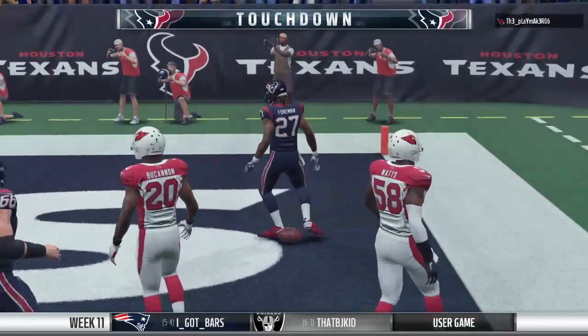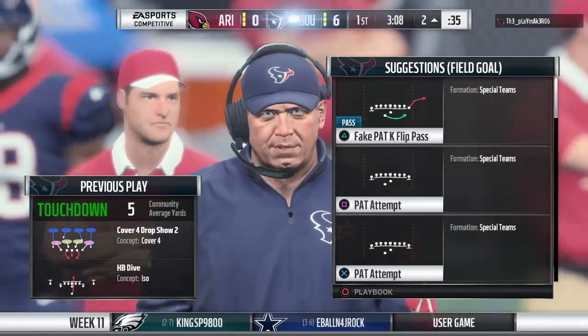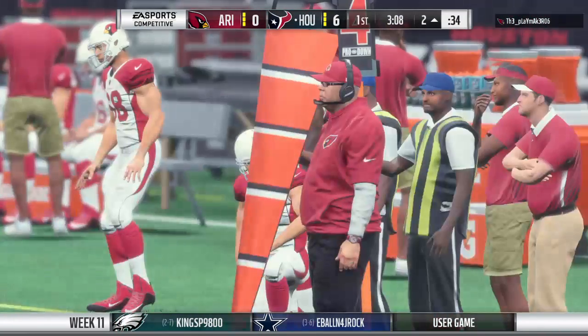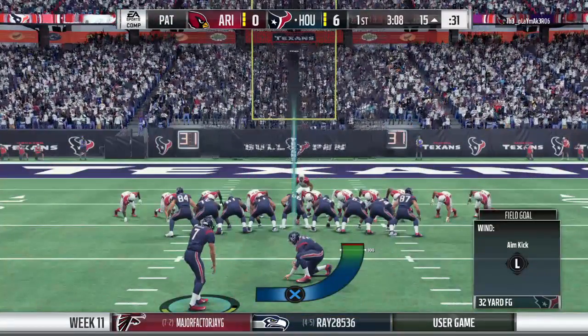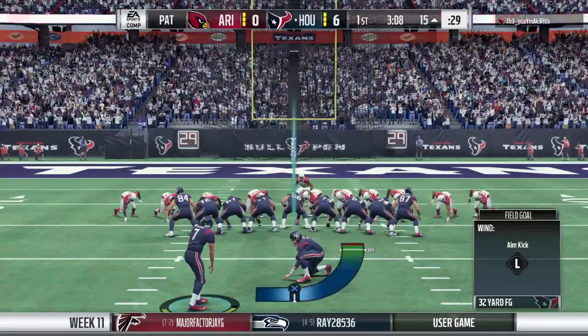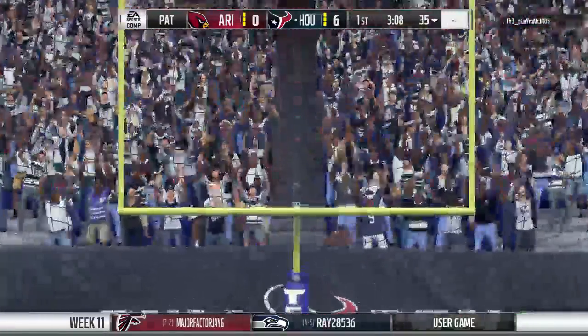Touchdown, Houston. A great effort there. His 5th touchdown now on the year. And the Texans have taken the early lead. So they get the ball on the opening drive. They take it in for the score. And how about setting the tone right away?